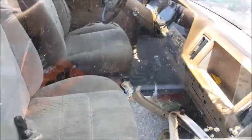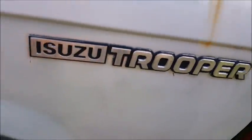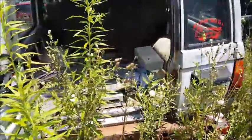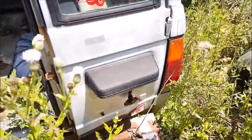And that one's automatic. But this is one of my favorite Isuzus right here. Good old Trooper. I bet it's a 1990. I bet it's exactly what I would look for if I were to get an Isuzu. I'd either get one of these or a Rodeo. My dad had a 94 years ago. Thing was rotted to hell though.